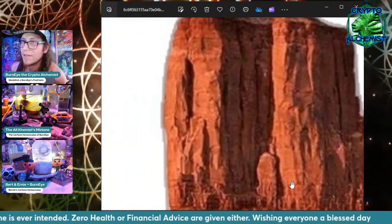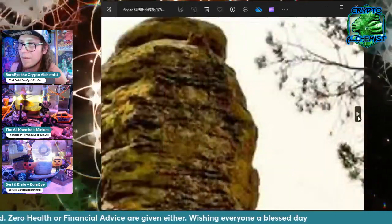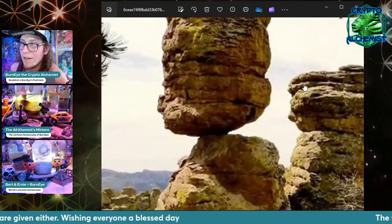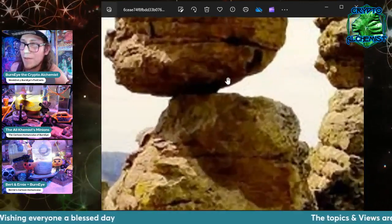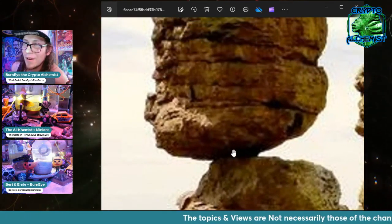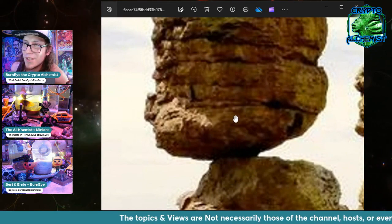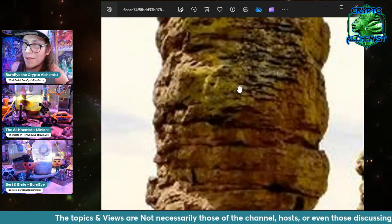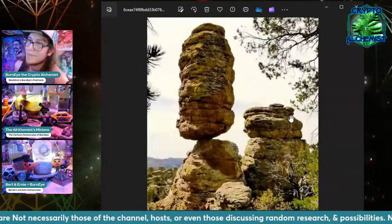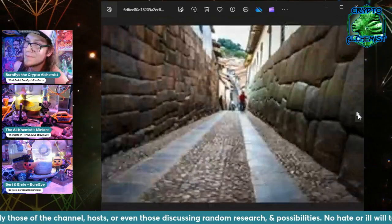What are these actually? How does nature erode a perfect little balanced rock? Or are we going to find that there's a giant metal rod in there and it was manufactured a long time ago? You never know.